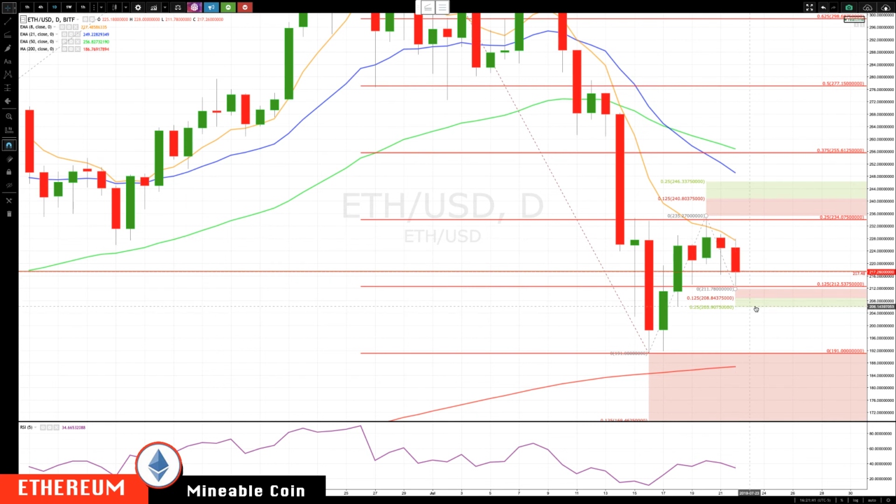If we were to get through that 205 level, there's really nothing. So then the next level below that, I just watch 200 since people always target those round numbers. I was going to say about 199, but 199 to 200 is a very key level. Then below that, the most recent low at 191. That's what we have for you on this quick Ethereum and Bitcoin update.